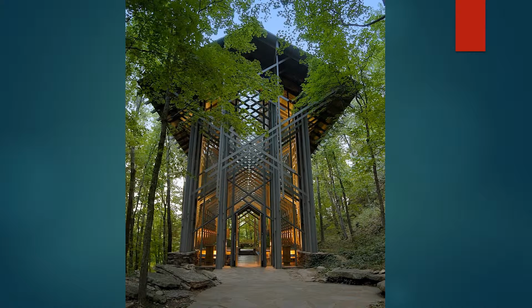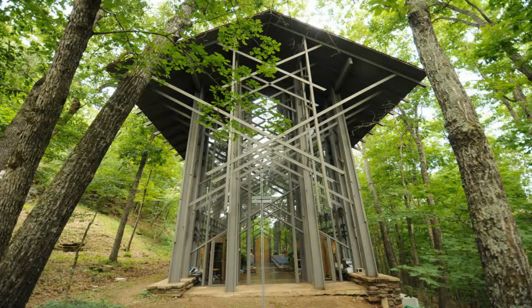Gothic cathedrals use pointed arches, which in the Thorncrown Chapel can be represented by the doors and their pointed arch top. The chapel also has its skeleton exposed, just like was the case with much Gothic architecture. However, what makes this chapel postmodernism is its unique play on Gothic architecture.